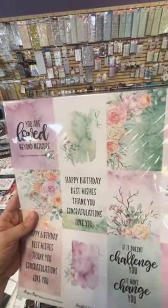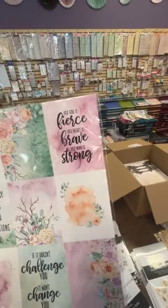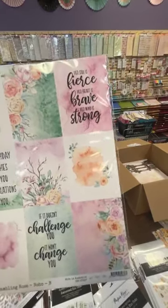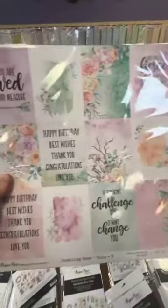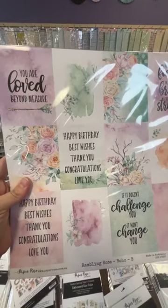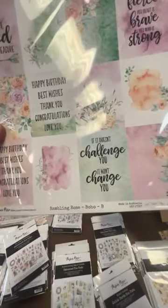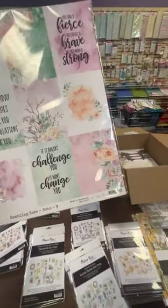There's just a good little background. Her soul is fierce. Her heart is brave. Her mind is strong. Just good little backgrounds. Happy birthday, best wishes, thank you, congrats, love you. So you could definitely cut those apart. Same thing there. So I thought this was just a really good one for quick and easy cards.